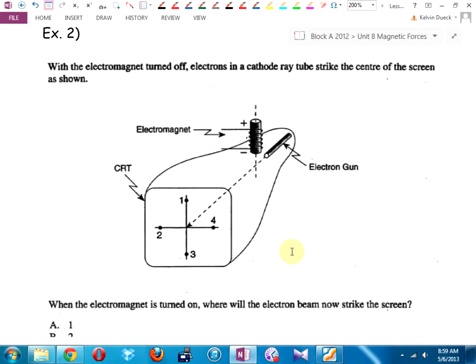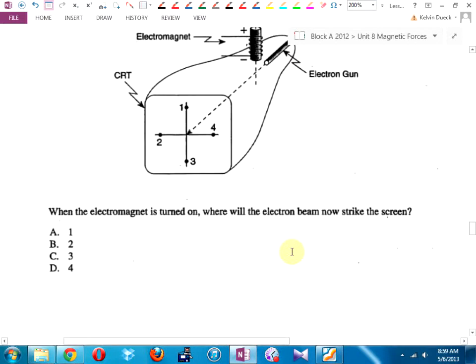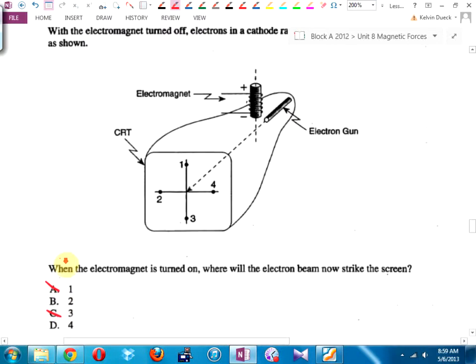There's the solenoid in the picture. See it? Is that solenoid vertical or horizontal? Vertical. Which way will my deflection be? Vertical or horizontal? So you know what? I can already say 1 and 3, no. I know it's going to be some kind of a horizontal. It's going to be to the left or to the right.